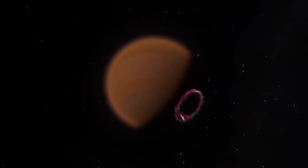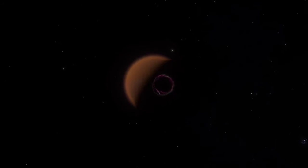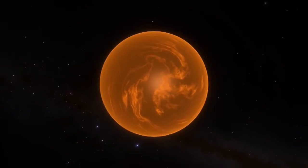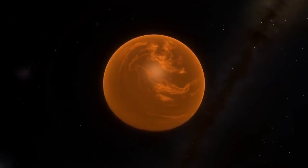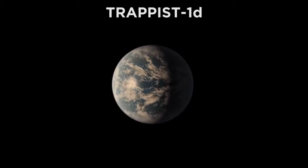We can figure out how large each planet is by measuring how much light goes missing when the planet passes in front of the star. Small planets block out a little bit of light, while bigger planets block out more light. The brightness measurements of Trappist-1 indicated that these planets have sizes similar to Earth. The smallest planet is 3/4 the size of Earth, and the largest is about 13% larger than Earth.